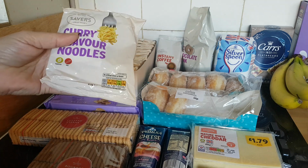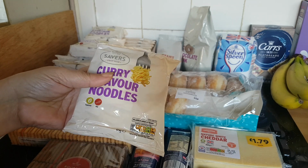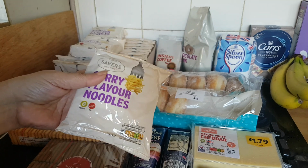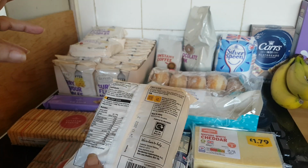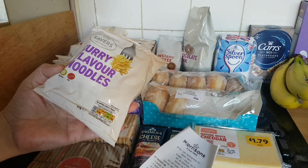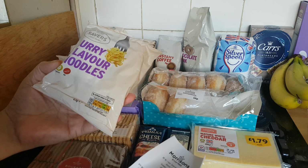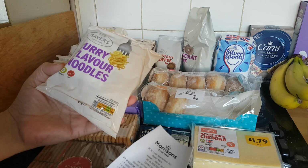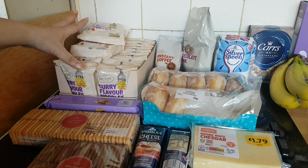So these ones, they're only 65 grams. So if you're having it as a main meal, sometimes you do need to use 2 because they really are snack size. But we picked up 21 of them because, like I said, we couldn't get them in Tesco's. So 21 comes to £2.94. But at least now I know I've got them in.